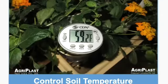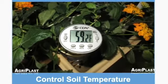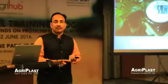It controls the soil temperature. I showed you in the beginning of the slides. Either it can increase the temperature or a mulching can reduce the temperature. If you use black and white, it reduces the temperature. If you use black and silver with light transmission, it increases the temperature.